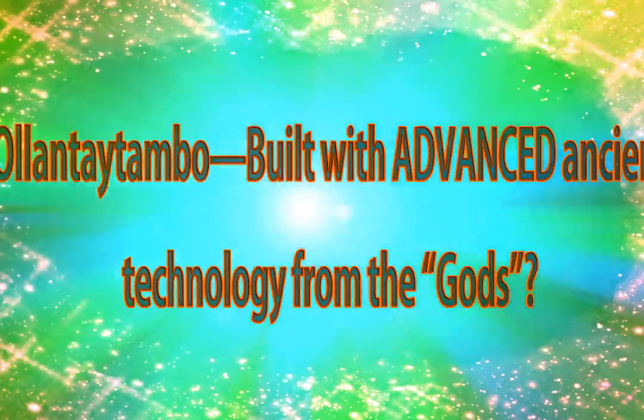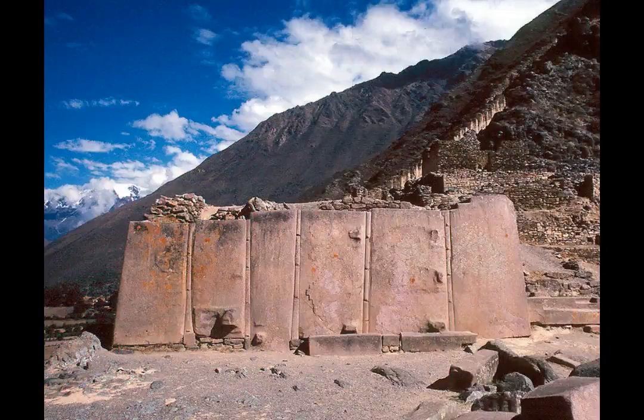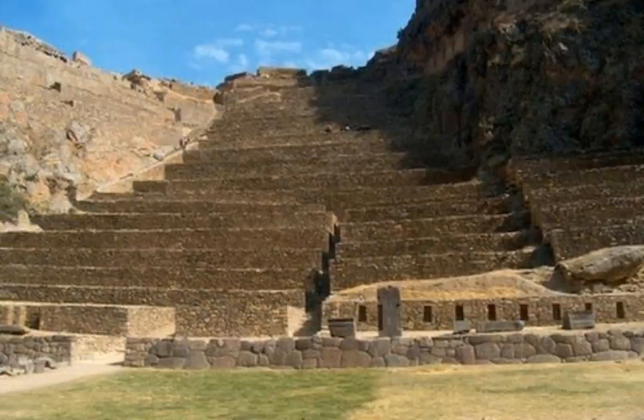Ollantaytambo is an Inca archaeological site in southern Peru, some 60 kilometers northwest of the city of Cuzco. It is located at an altitude of 2,792 meters, 9,160 feet, above sea level. Ollantaytambo lies in an area the Inca people once called the Sacred Valley, and this marvel of architecture once served as both a temple and a fortress.